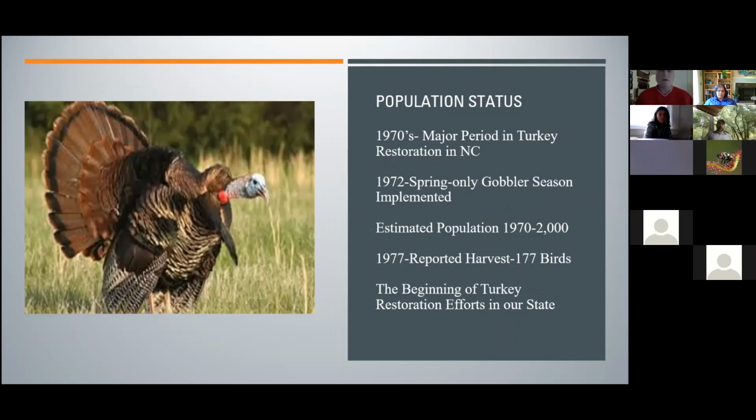Now, the 1970s is a red letter date as far as turkeys in North Carolina. That's when we really began in earnest our restoration of turkeys in this state. In 1970, we estimated we didn't have but 2,000 birds statewide. To start trying to increase our turkey flock, the Wildlife Commission instituted a gobbler-only season in 1972 to protect our hens. In 1977, there were only 177 birds reported harvested in our state. Those are important numbers to remember.